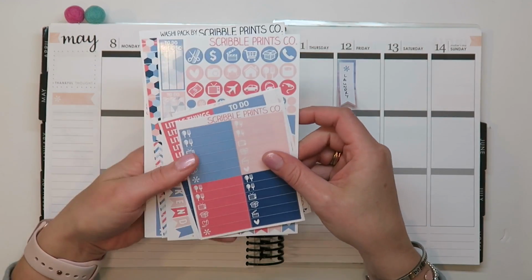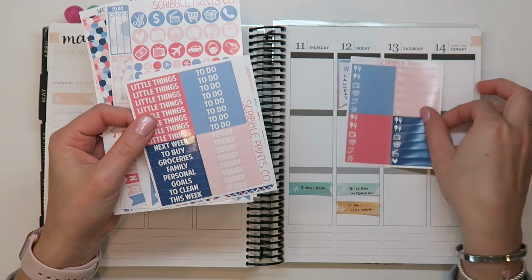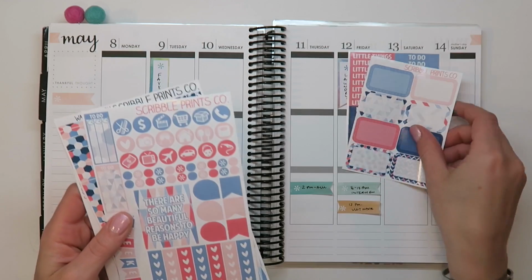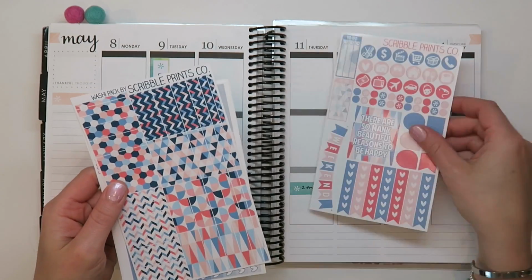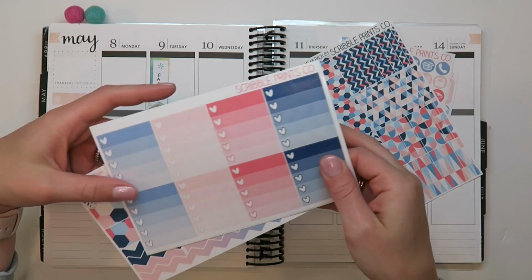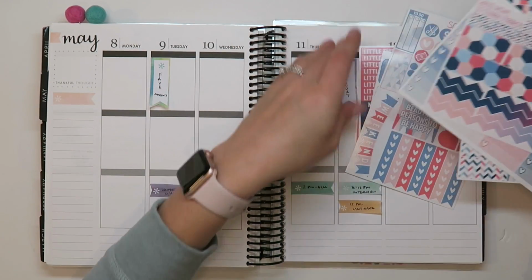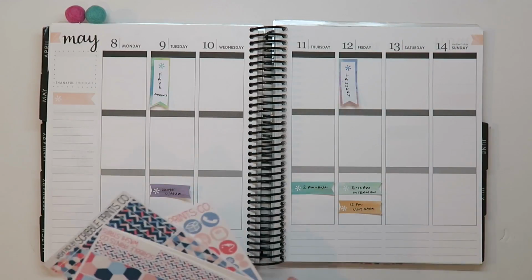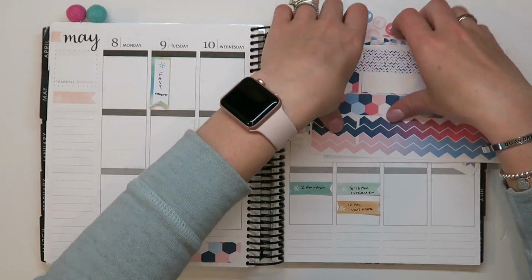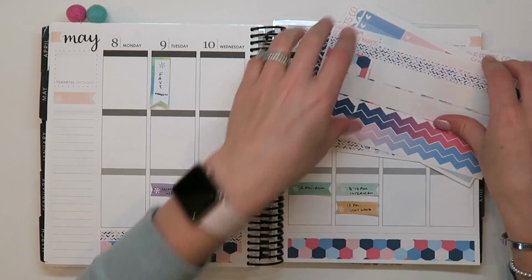I'm using a kit from Scribble Prints Company that is from so long ago that I had to actually ask Andrea what the name of it was because I couldn't find it anywhere. It's not available currently. It's the pink geometric kit. I think she probably sent it to me because it wasn't in my Etsy purchase history, which is usually how I look up the names of kits that I'm showing you guys because I don't really know them offhand. But I've been trying to use up old things in my stash. I don't have many full kits in my stash.